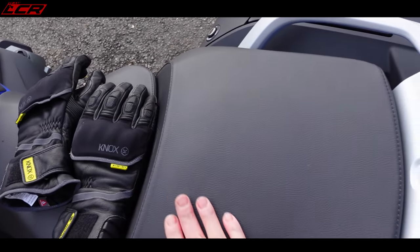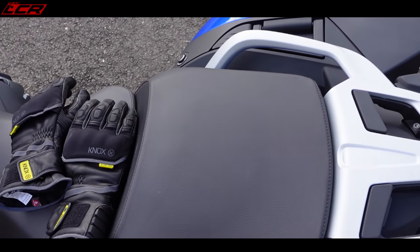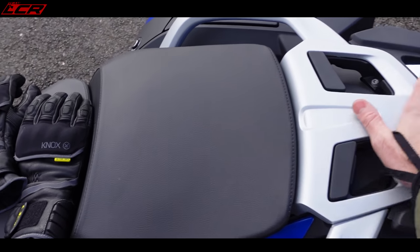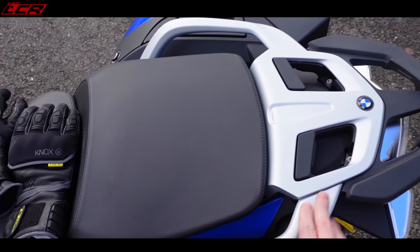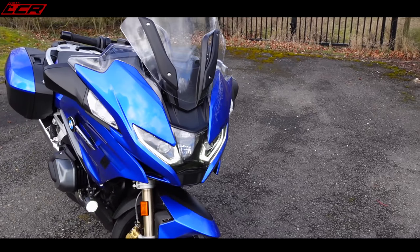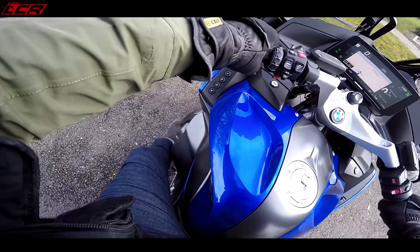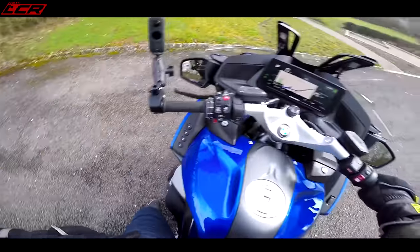Loads of seating for the passenger. It must be a very, very comfortable bike to be on the back of. And you've got big grab rails as well. I guess you can put an additional top box on here if you wanted to. And that, I would say, is about it. Let's jump back on. It's quite hard to get the side stand up when you're on the bike.